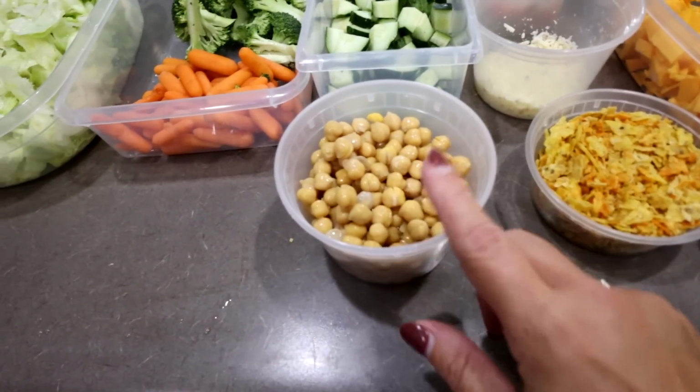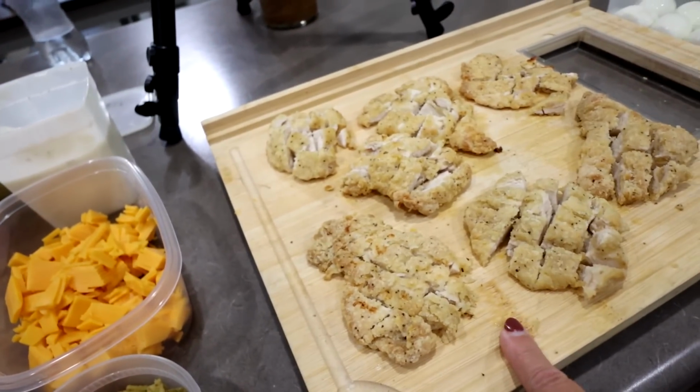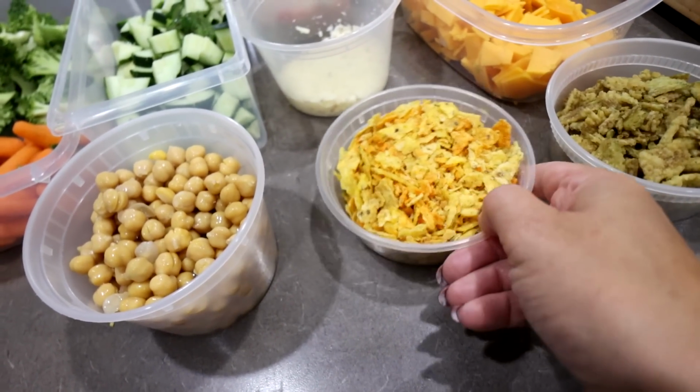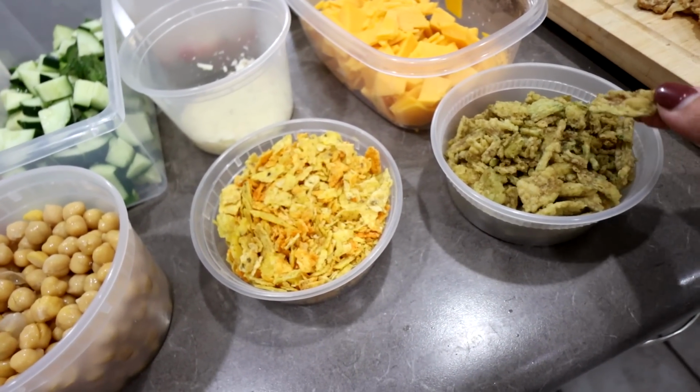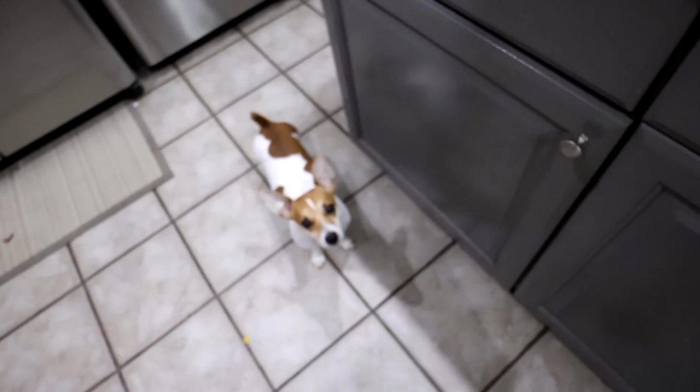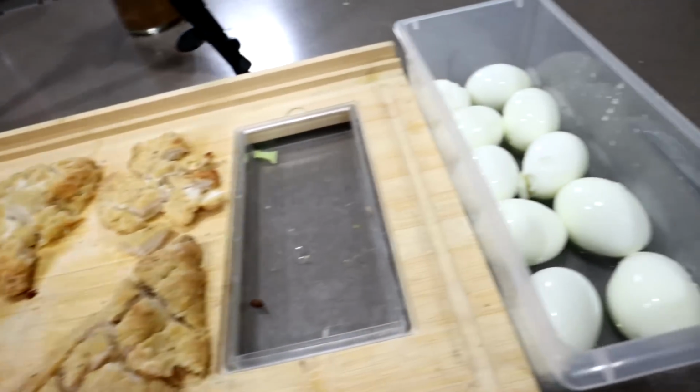Here's this cheese. I pulled this out because I cut the chicken. I don't really love the chicken. It's okay, it's just not my favorite, so I pulled this out. There's some, remember I froze these, the Dorito mix. These are, I think they're pickles. Yeah, pickles, deep fried mixing. Excuse me, sorry. Chicken here, and then eggs to chop up.